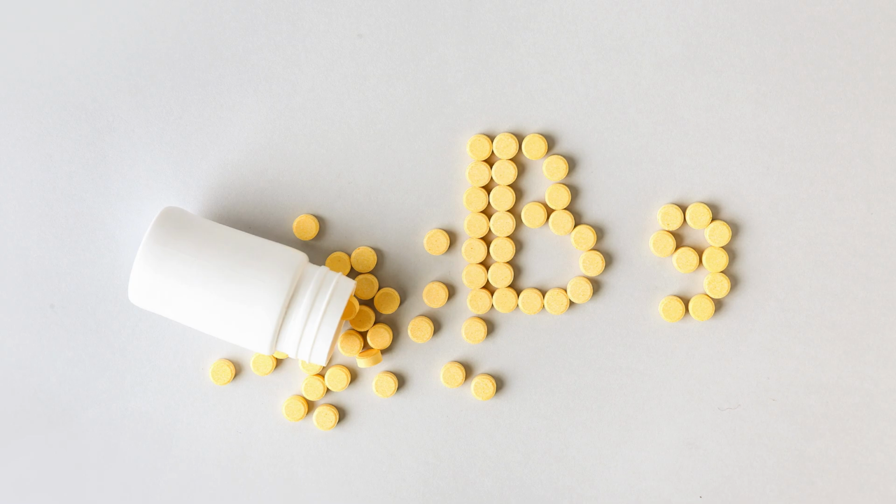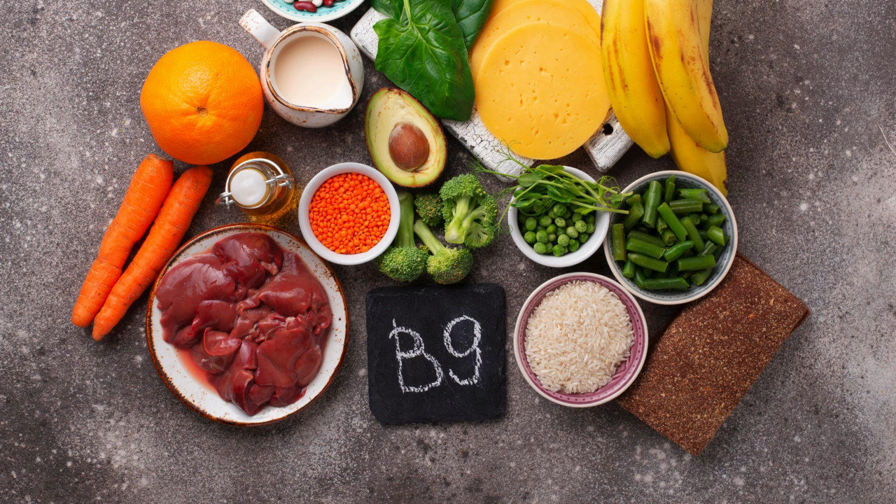Regular monitoring of serum B9 levels can provide valuable insights into your nutritional status and help you take timely action to address any deficiencies.